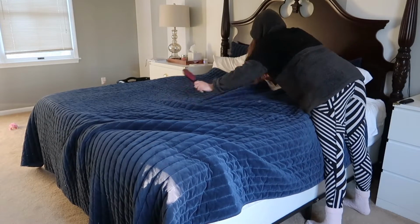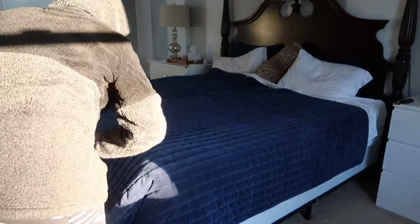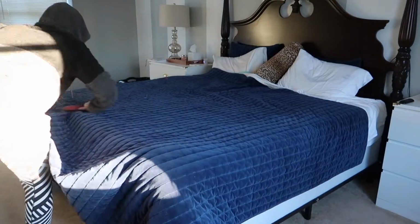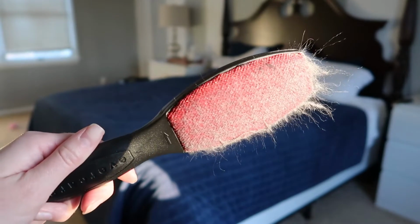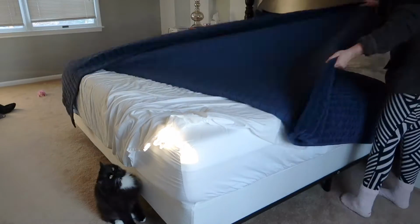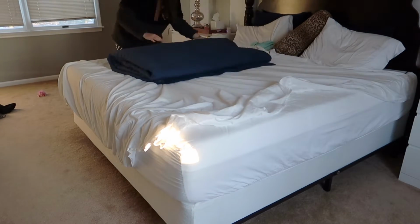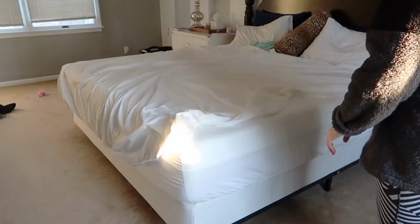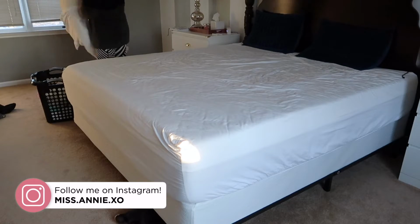I'm going to take my sheets off to wash them, but first and foremost, I like to spend a little time lint brushing my comforter because of my cat. I have this little lint brush I got from Amazon, and it works so much better than a lint roller does. So then I am just pulling all my sheets off the bed, and I went and put those in the laundry.